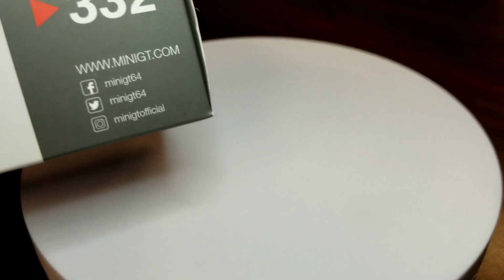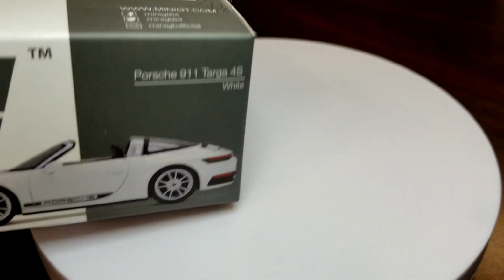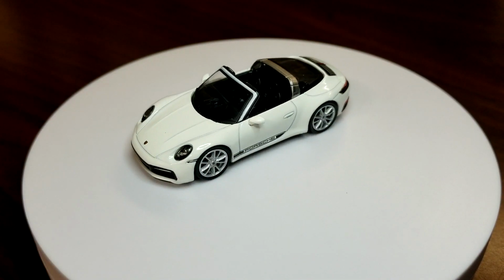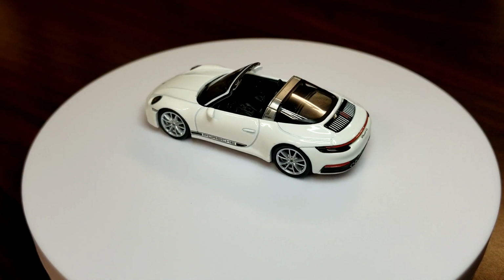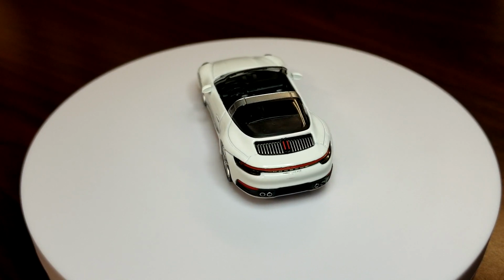All right, the last regular Mini GT, because I got some pretty cool ones. Kind of saved this one for last because I love Porsche. Number 332, this is the Porsche 911 Targa 4S. So happy Mini GT has a slew of Porsches coming. And I'm really, really happy that they did the 911 Targa. This guy looks so good in white. Does have your Porsche logo on the side. Of course, it's open Targa top.